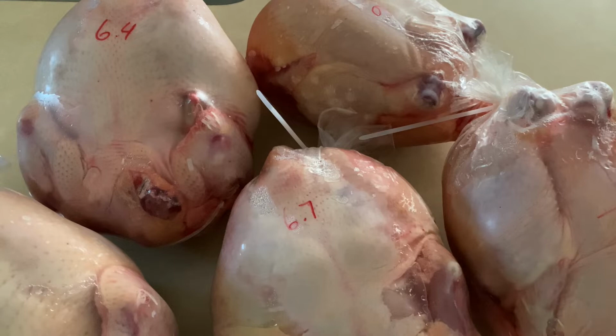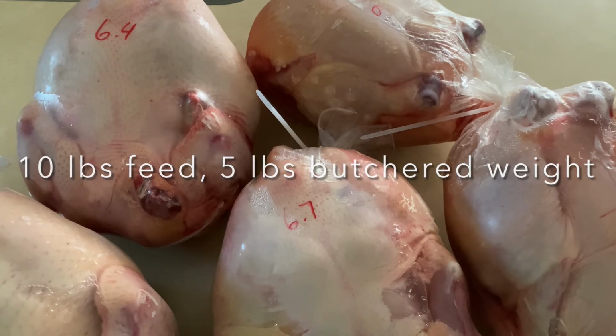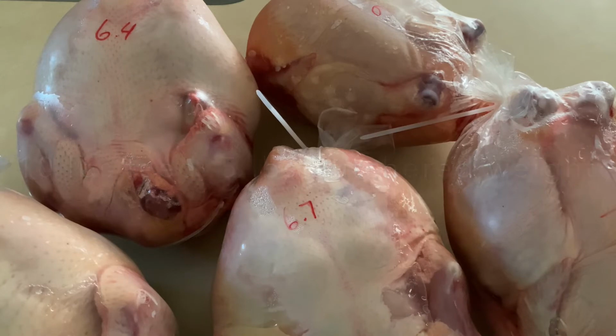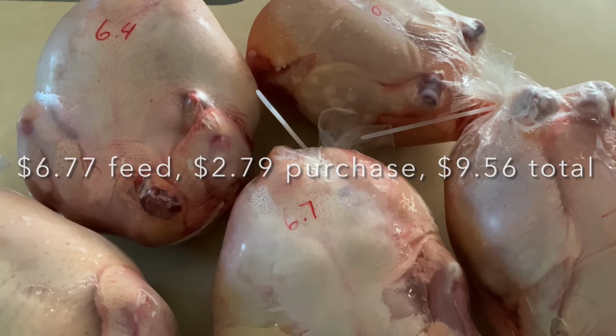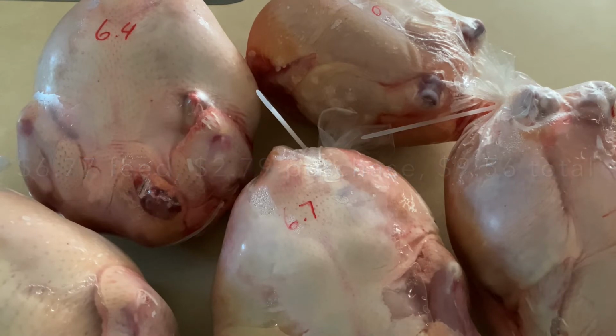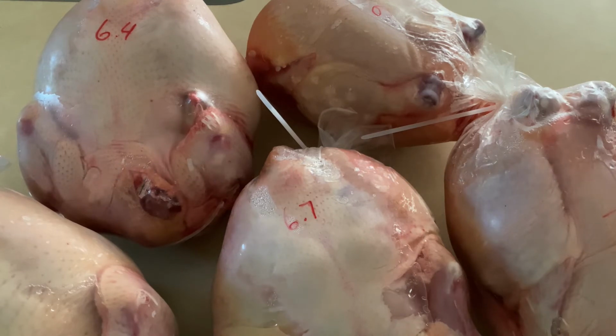So if we look at the two birds that passed away a few days early, or a week early, I had fed them each 10.03 pounds of food. Their combined butchered weight was 10 pounds. So their feed cost was $6.77 each, plus their cost of purchase was a total of $9.56, making them $1.91 per pound of butchered weight.